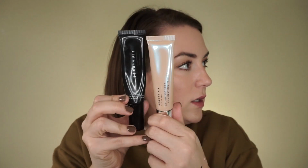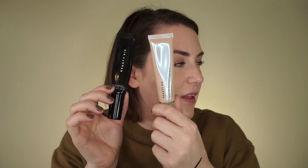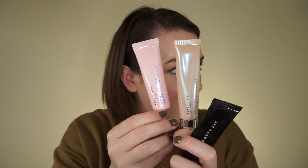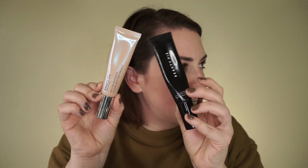This one is just repackaged. They say it's the same. And I also have that one, if I can find it. And here's the old packaging. Let's compare the old packaging to the new packaging. So I feel like the new packaging just kind of tells you what it is as far as the coloring, because this one is kind of shiny, close to the primer. So I think they were just going for something that looked a little less cheap.